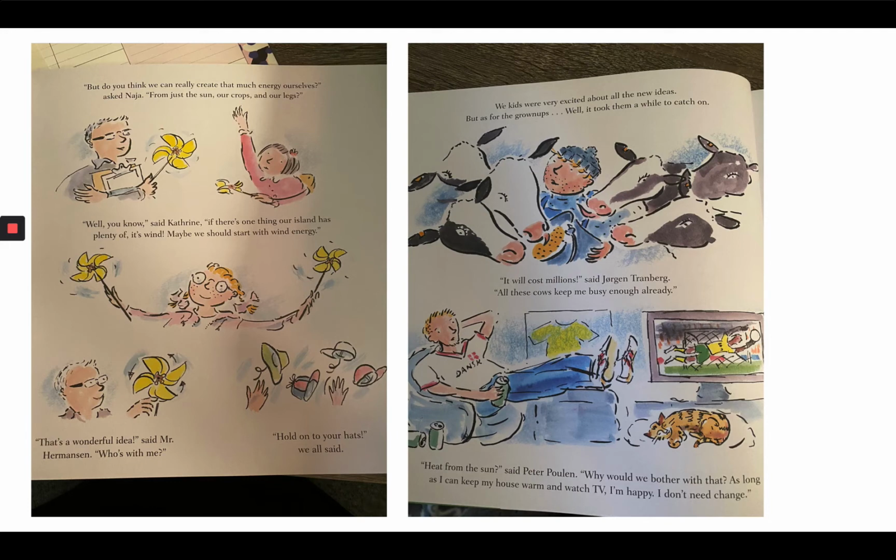It will cost millions, said Jorgen Tranberg. All these cows keep me busy enough already. Heat from the sun, said Peter Poulin. Why would we bother with that? As long as I can keep my house warm and watch TV, I'm happy, and I don't need change. Sounds like the kids are excited, but the parents are a little slow to react.